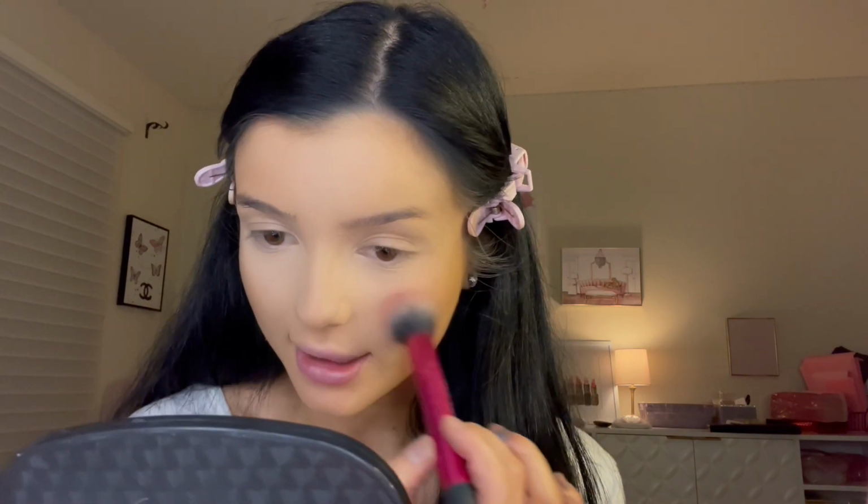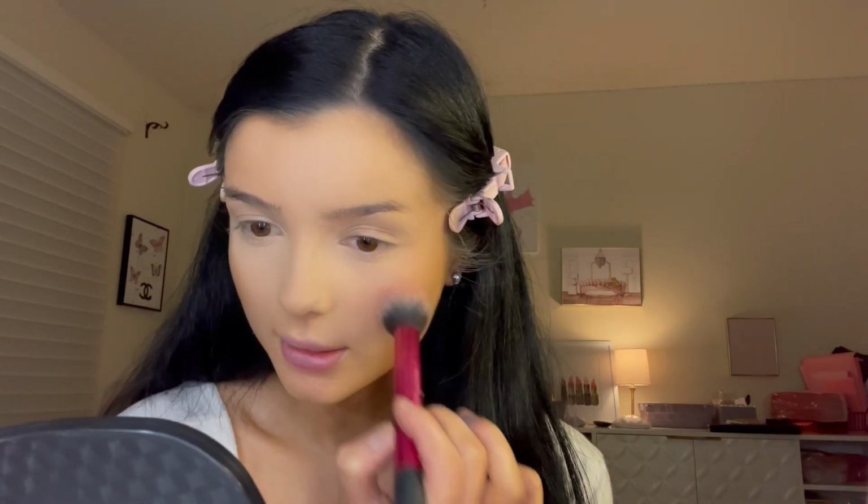I put my blush all the way up here by my eye, and then I drag it like this up here. I also put it over here so that everything is married together, so that your face doesn't look separated, if that makes sense. Like, you want everything to match and go together. And then I'm gonna put some on the tip of my nose, the very tip. And it really does give it a lift.